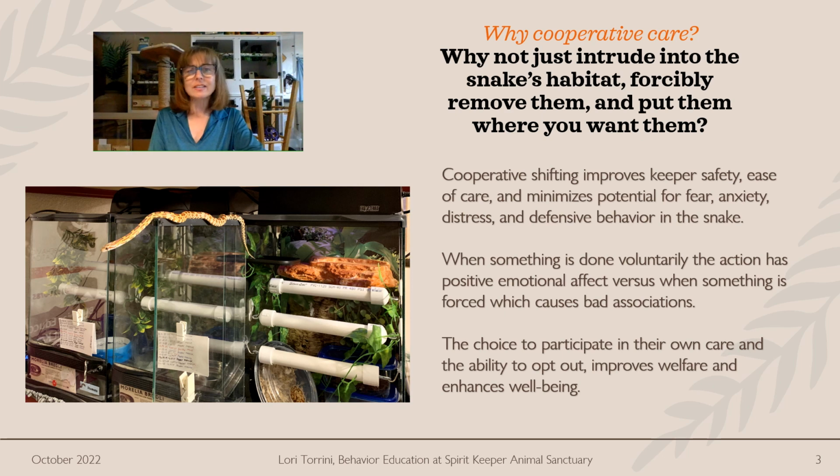First of all, I get this question a lot. Why cooperative care in the first place? Why not just intrude into the snake's habitat, forcibly remove them, and put them where you want them to be? Well, that's very, very disrespectful. It's very, very rude and potentially extremely frightening and distressing for the snake. And if somebody did that to me, I would become extremely violent.